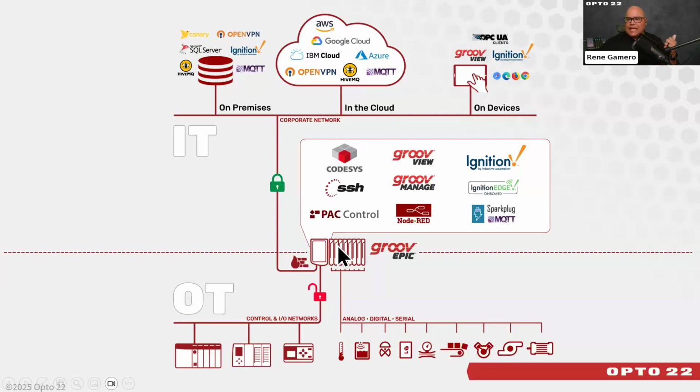We do not have a SaaS model. We do not have any annual fees that we charge you. We do not charge for updates. We're going to have a huge update here this summer, which we won't be charging for, adding some incredible IT features to the Epic. So making your now 7-year-old Epic as if it just came out of the factory.